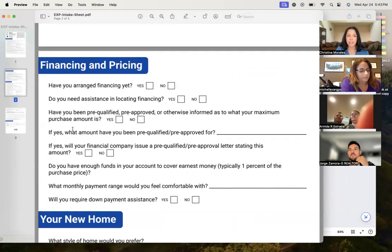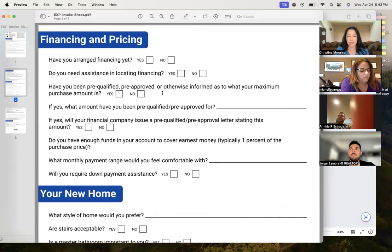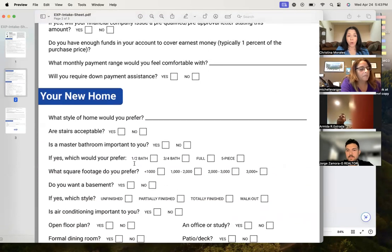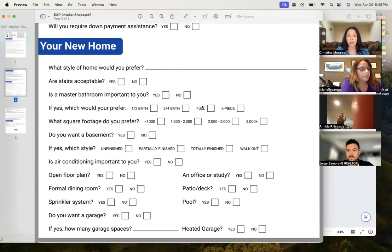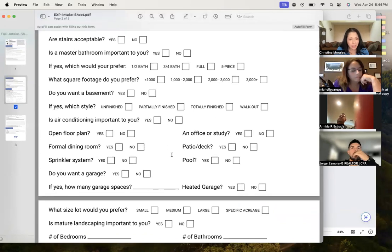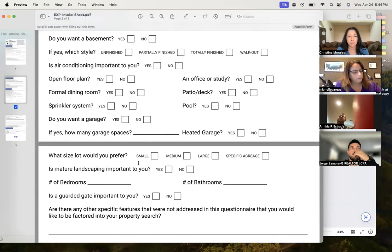And then it even asks, have you arranged financing yet? Some people already have a lender in their pocket. Some have an idea of what they're going to do for financing. So you want to get all the details you can about their financing, their pricing, the new home. Is it going to be a single level, 2-story? Is it going to be multifamily? Is it going to be, whatever it is, a condo, a mobile home, etc.? You want all of these details because these details are going to help you find the best property for them.